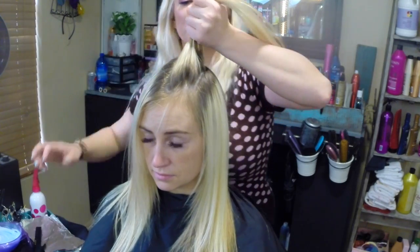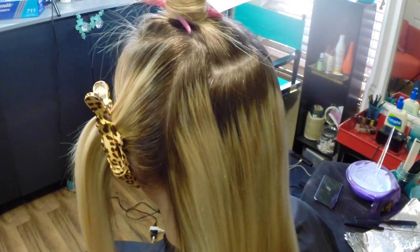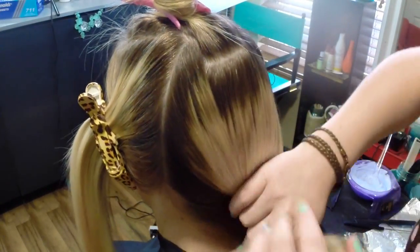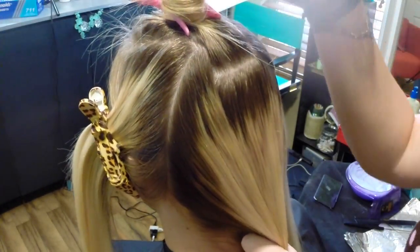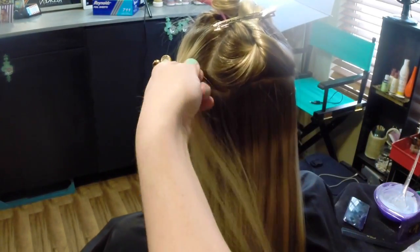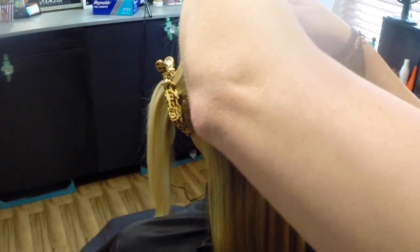So let me section out her hair. Okay, so here's my sectioning. I have her down the side, her little Mohawk I'm doing, and off to this side. Say hello, roots. Hello. She has a lot of roots. She saw her roots and she's like, whoa, help me.